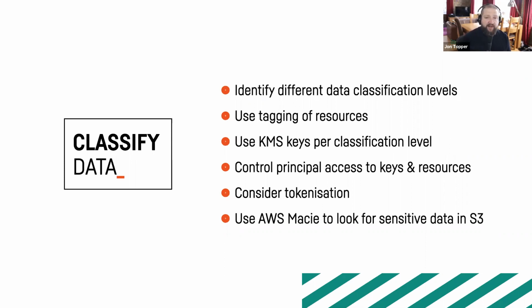If you were storing personally identifiable or otherwise sensitive data in S3, you can use a KMS key that is made available only to the service that's writing that data and only to the users who have the right level of classification to get at that data. Other users might be able to look in the bucket, but unless they have access to the KMS key, they can't decrypt anything. And that's a really good way of demonstrating, at least to an auditor, that the security is controlled in that manner.